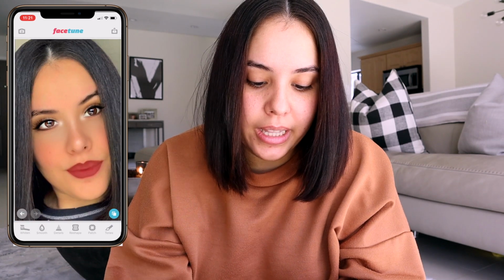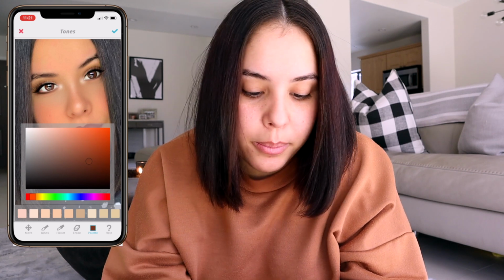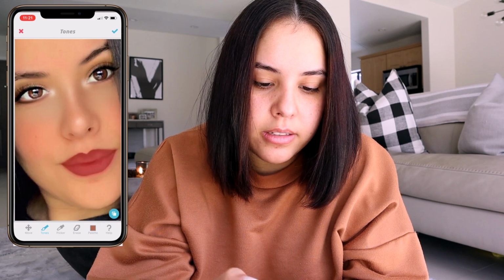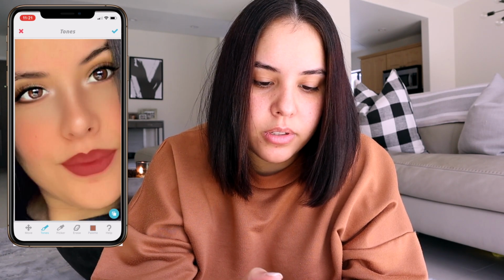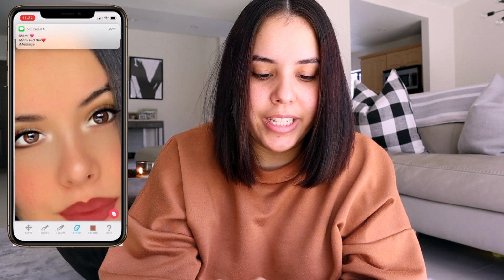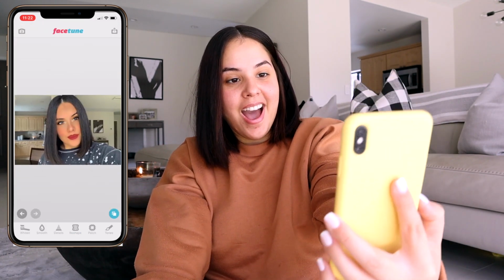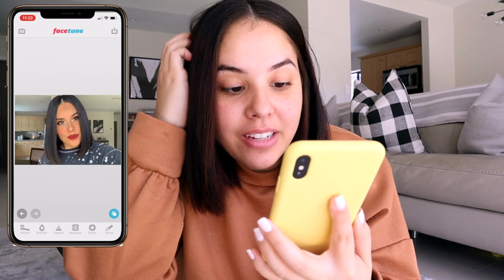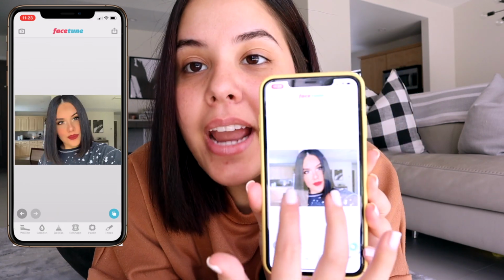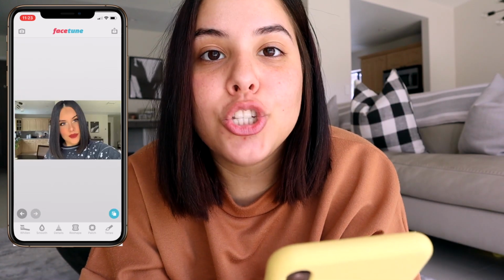Okay, let's contour a little bit. I'm gonna go back into tones and I'm gonna get a cool tone brown shade, something like that. And let's kind of contour the sides of the nose a little bit. Woo! Girl, we are looking good. Boom! OMG! I cannot believe I just did that. Let me save the picture. I cannot believe I just created a full face of makeup using 2 apps.